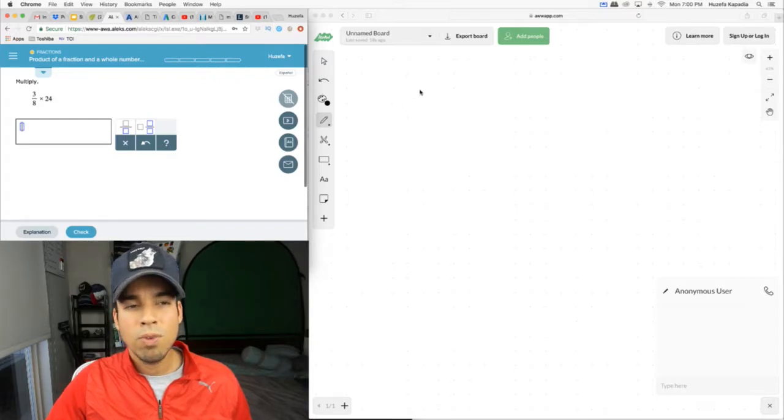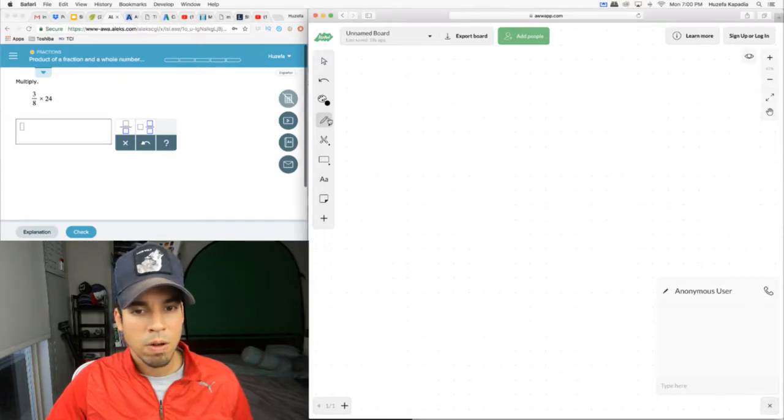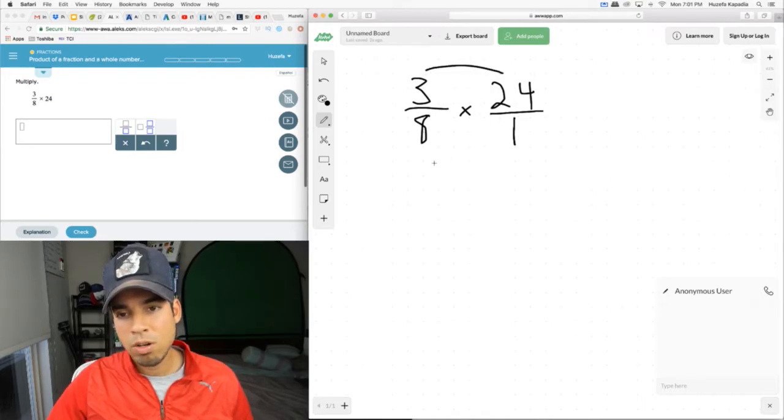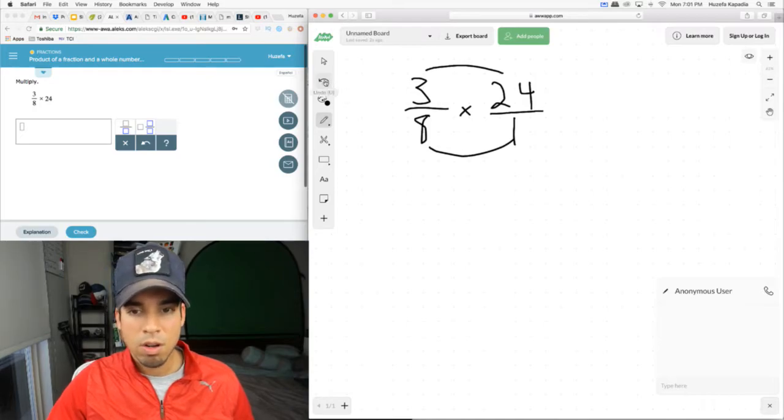All right, product of a fraction and a whole number. These problems are great. So the way we can look at these is as follows. 3 over 8 times 24. Now, 24 is not just 24. It's really 24 over 1, as every whole number is. There's a couple different ways we can do this. We can just multiply across the top and the bottom like we did before. Like I showed you, you can always do that with fraction multiplication.